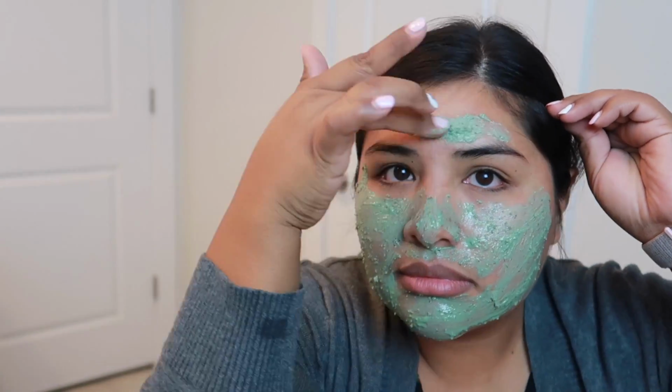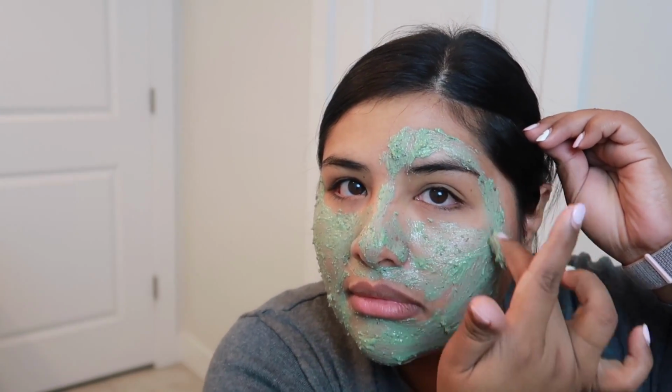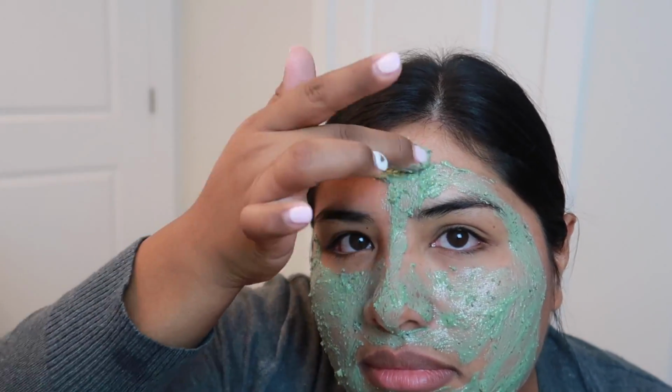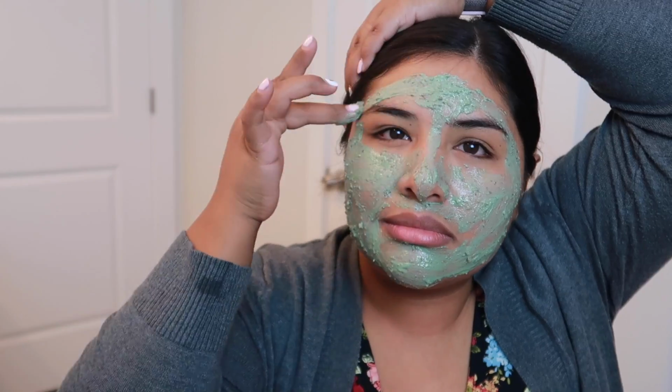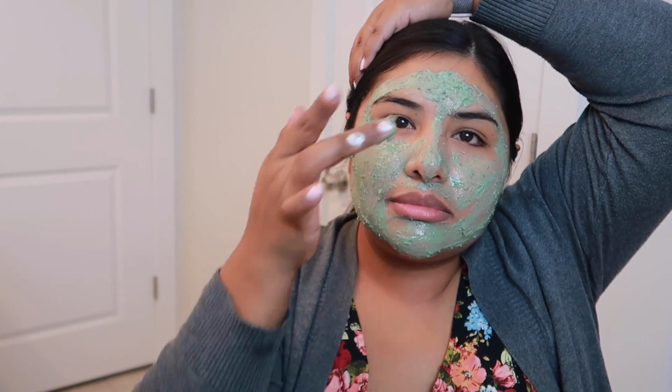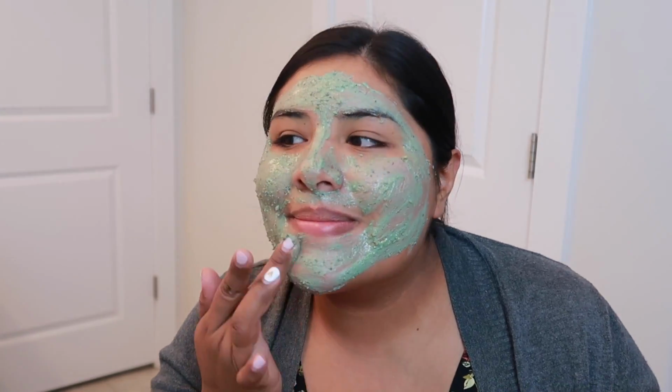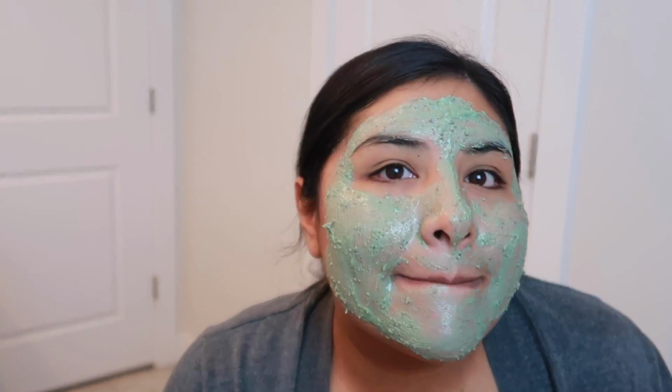I do try to get as close to my hairline as possible. Sometimes it is a little bit hard for me. I feel like I have a smaller forehead and I do have a lot of baby hair, so it got kind of hard to really get to the skin right on my hairline, but as best you can, you want to get as much of your face as possible covered with the mask.